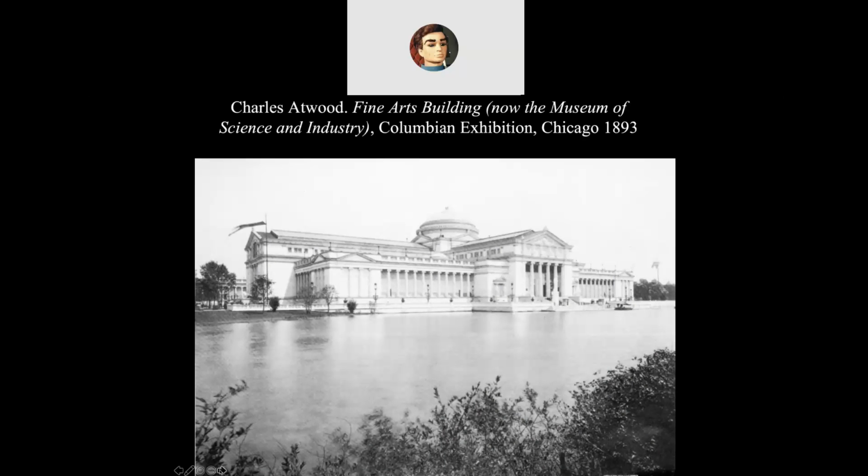One permanent building came from it, and that is the Museum of Science and Industry. So we do have one building that is a link to the Columbian Exposition of 1893. That was the Fine Arts Building.